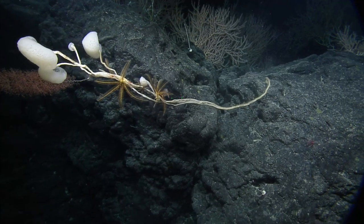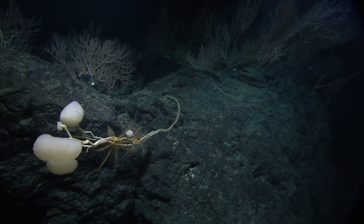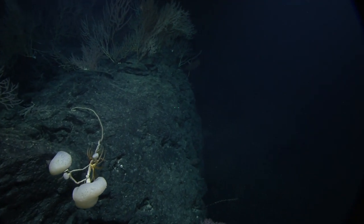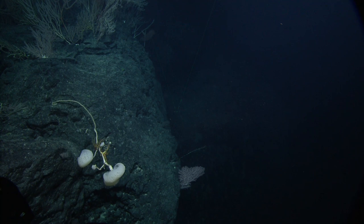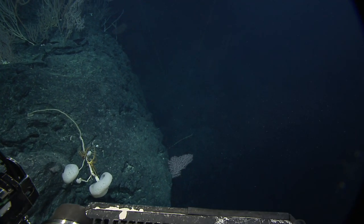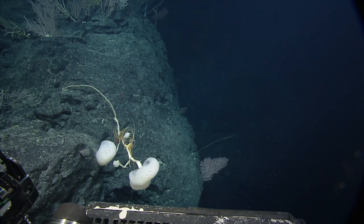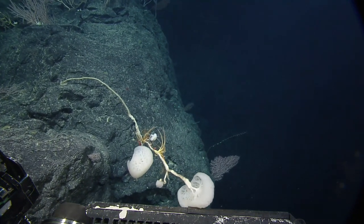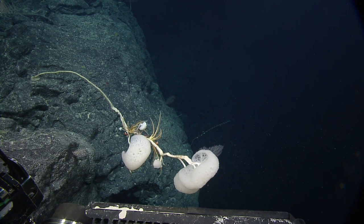But maybe from this side. It looks like there's two. One on the edge right there. If you guys think it's too precarious, let me know. Yeah, let's see if I can. Thanks, Tito. You're welcome. The shrimp moved. They are very stalwart.